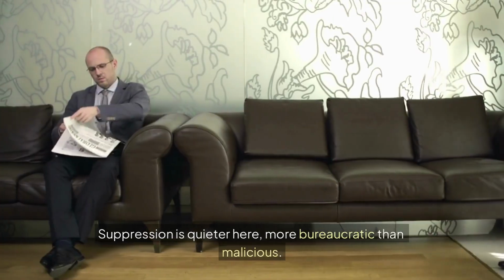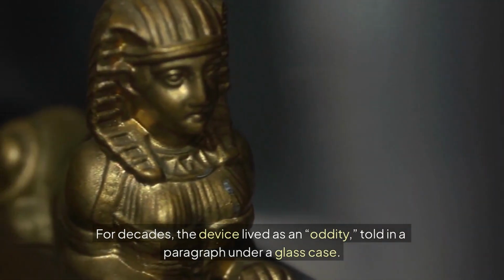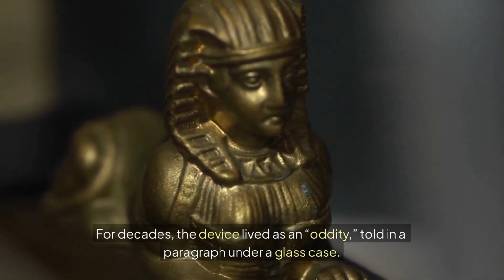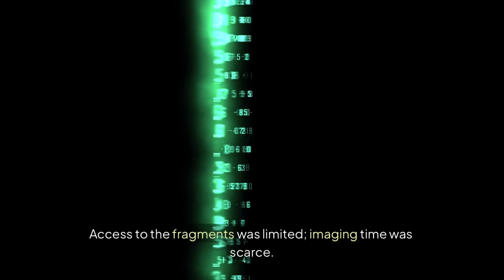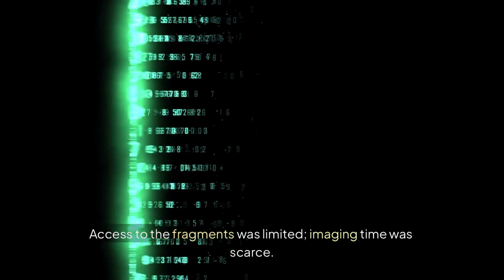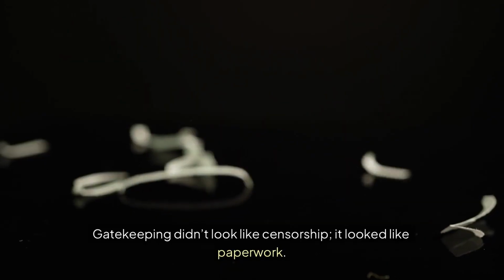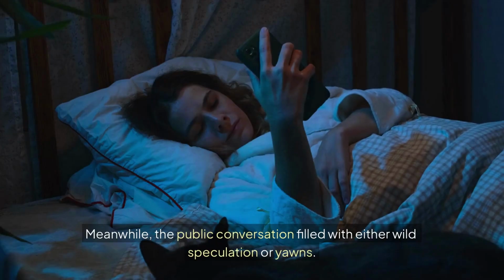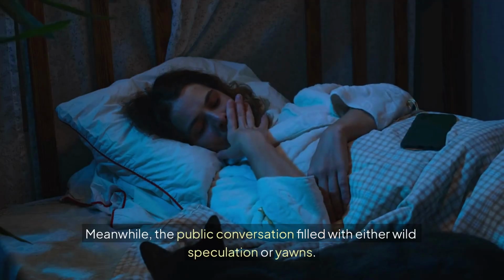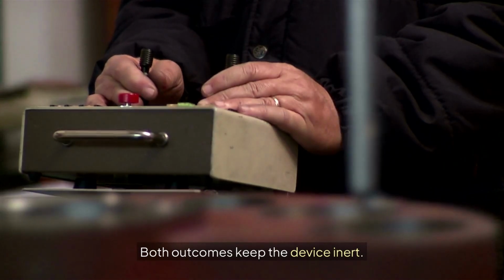Suppression is quieter here, more bureaucratic than malicious. For decades, the device lived as an oddity, told in a paragraph under a glass case. Scholars who pushed its complexity met raised eyebrows. Access to the fragments was limited, imaging time was scarce. Without high-resolution scans, arguments devolved into hand-waving. Gatekeeping didn't look like censorship, it looked like paperwork. Meanwhile, the public conversation filled with either wild speculation or yawns. Both outcomes keep the device inert.